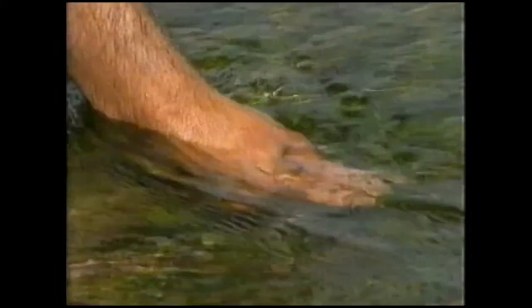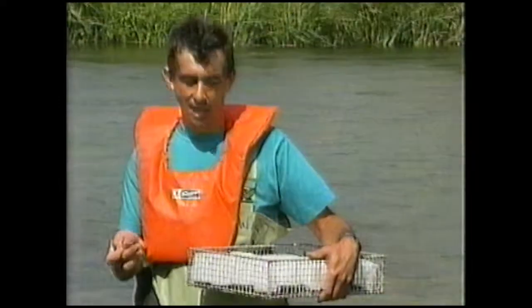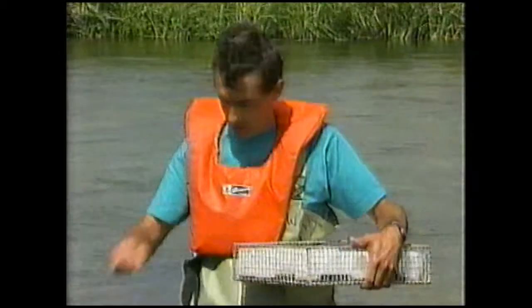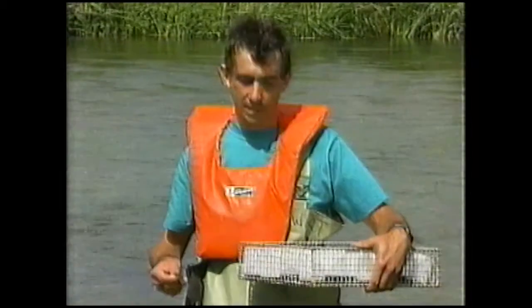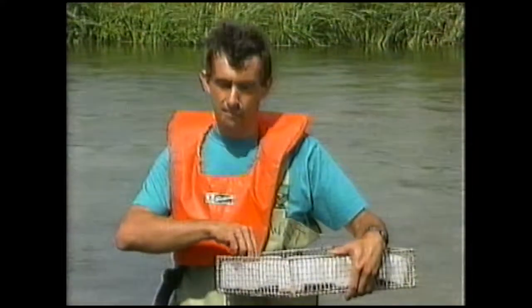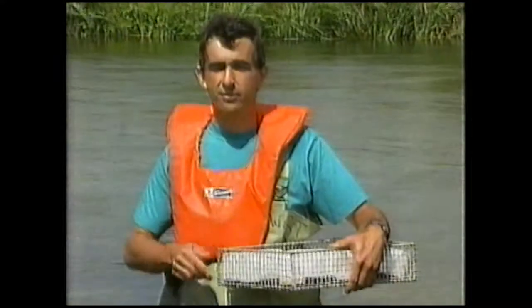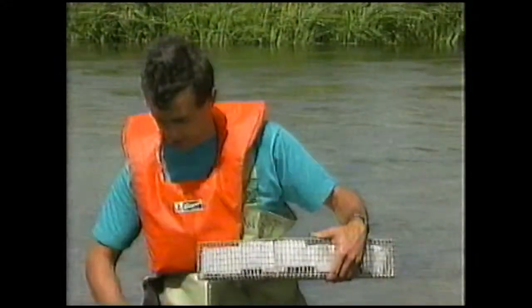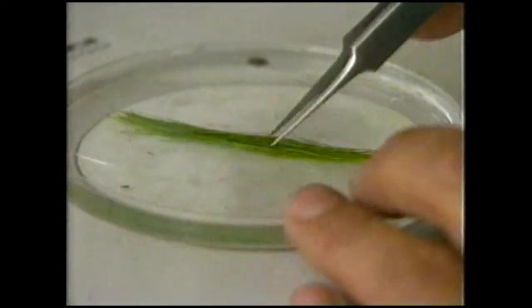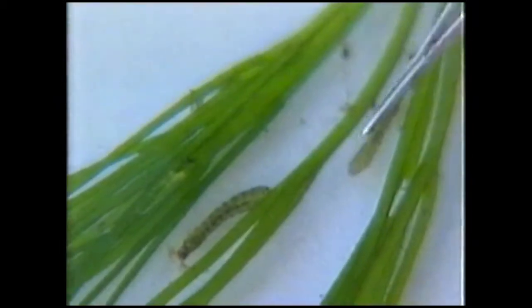But how can the effect of a spray like this be measured? This is water crowfoot. It's the weed that the Blandford fly larvae live on. By taking samples of this, we can count the number of larvae when we take it back to the laboratory, and by weighing each piece of weed, we can then standardise each sample, and in the end we've got the density of larvae, that's the number of larvae per gram of weed of Blandford fly larvae living in the river at this point. That calculation, the number of larvae per gram of weed, can be used to compare sprayed areas with untreated stretches of water.